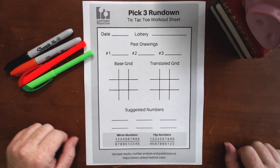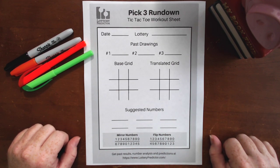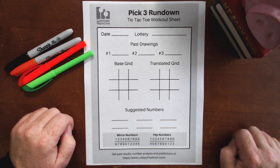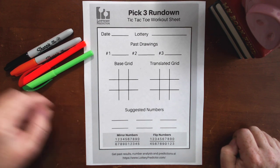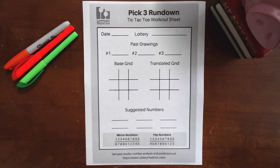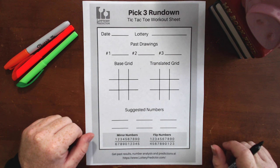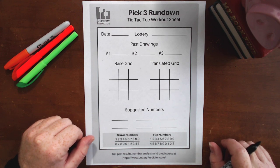But let's go ahead and jump into it. As I said, this is a pick 3 rundown to hopefully help you figure out which set of doubles is going to be coming out next. I'm going to show you one state as an example, and then you can do it in your state. As always, if you do start tracking this, leave me a comment down below so I can see that.